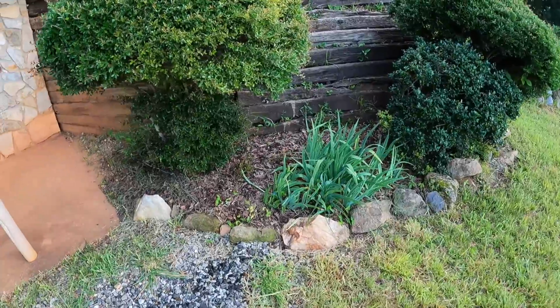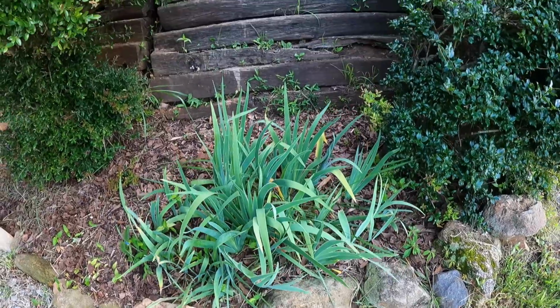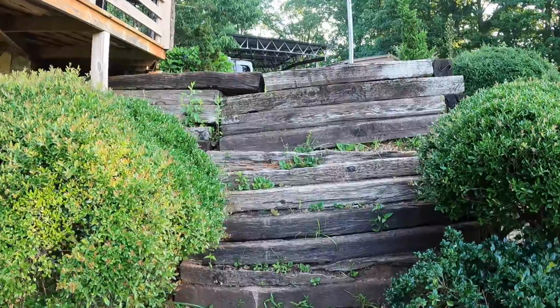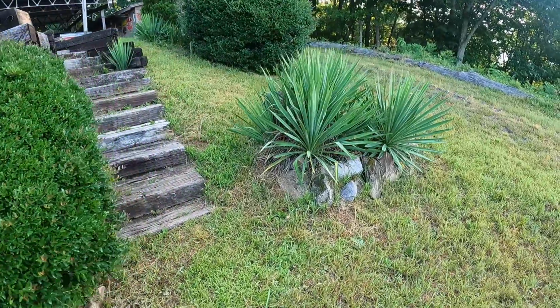What we got here? Some irises. Yeah, these are irises. Oh man, I obviously need to redo my wall here. It's pretty bad. Got a lot of stuff living in it too. Yeah, the animals love it. Snakes and lizards. Got some more yuccas here.